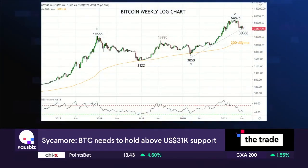Technically, what I think is concerning is that this is a log chart, Cara. I just like log because it brings markets with very dramatic moves into a better perspective rather than your conventional charts. And what you can see, the low back around the COVID crash, 3,850, has nice trend line support coming in around 30,000 in Bitcoin. Now, the Bitcoin low in mid-May held that trend line support beautifully.